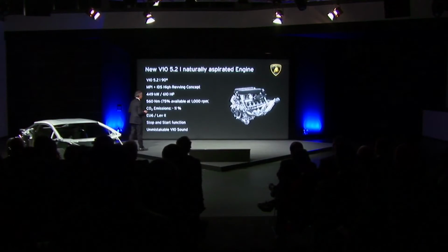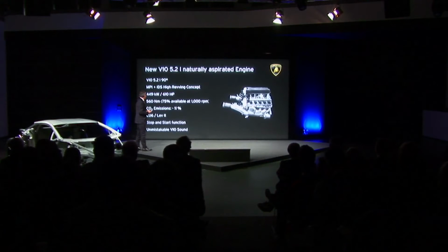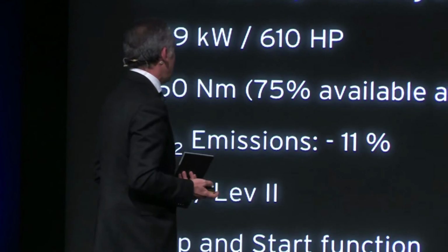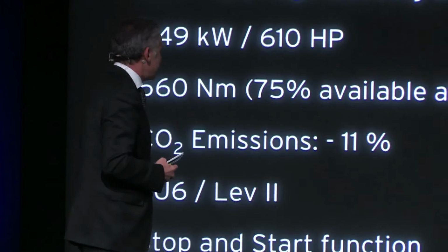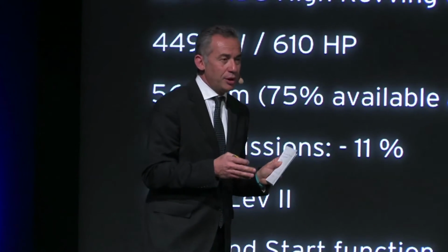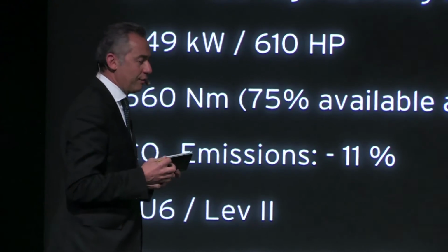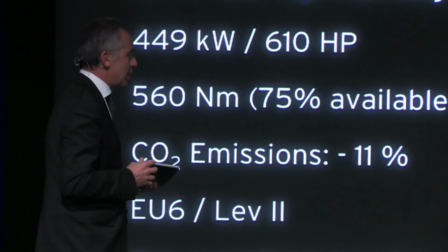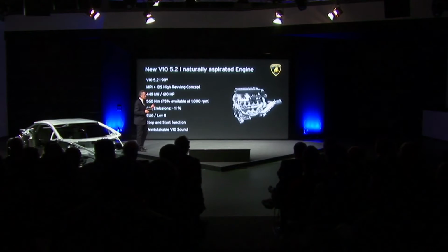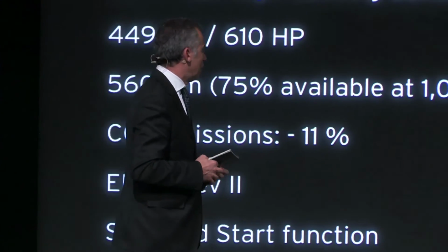In order to achieve this music, we decided to use a completely redefined 5.2-liter naturally aspirated engine, meaning the pure DNA of the super sport car, where for the first time we introduce a completely new injection system, meaning we merge the MPI system with direct stratified injection. This is really something unique that allowed our car to fulfill Euro 6, because MPI is mainly oriented and dedicated to particulate emissions, and the mix of the two injections allowed us to reach an outstanding performance in terms of torque of the engine.